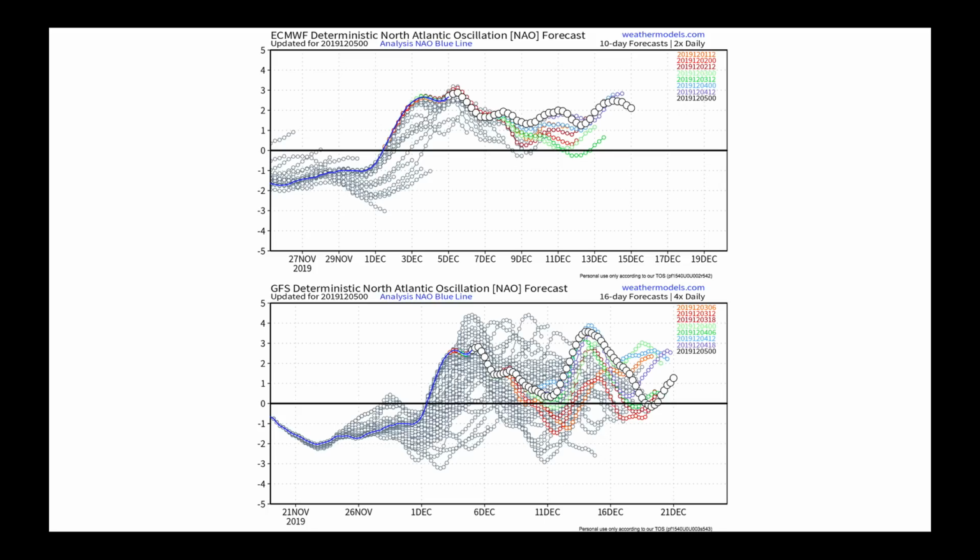Now, normally when we see bitterly cold air that sets up along the east and it's sustained, we see the North Atlantic oscillation go negative for a while. And right now the forecasts, both in the ECMWF, the European model, and in the GFS, keep the North Atlantic oscillation on the positive side of things.